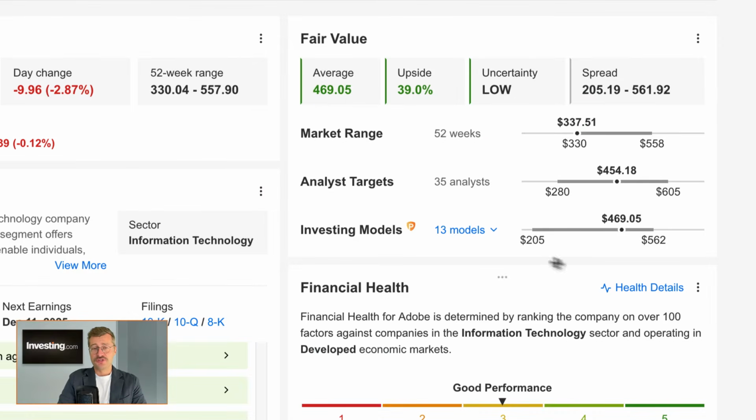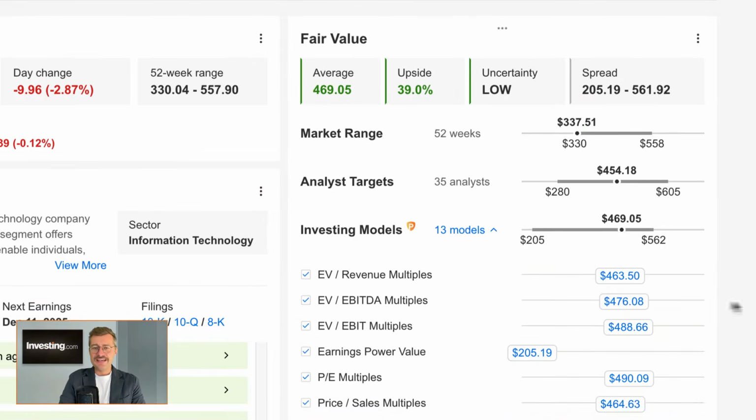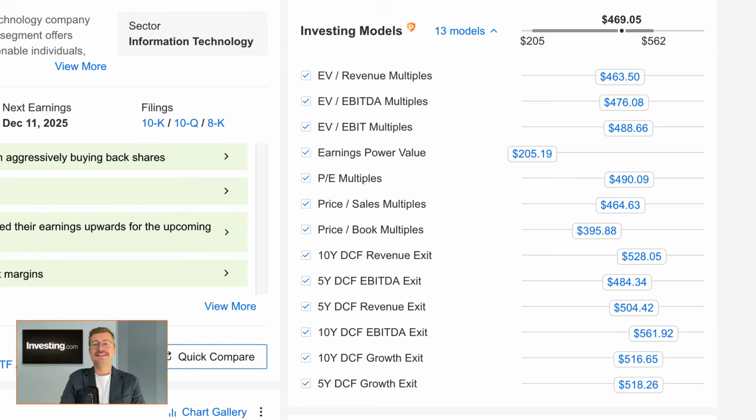Plus, the model is fully transparent. You can click into any stock's fair value breakdown and see exactly which models were used, what weights they received, and how they contributed to the final estimate. That level of transparency is rare in the investment world, and it gives you full control over how to interpret and apply the data.